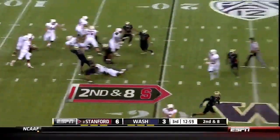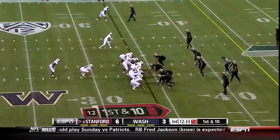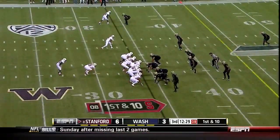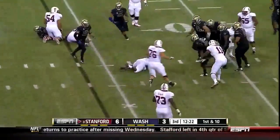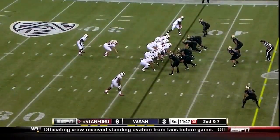Play action. Nunes throws it in nicely. He's right on target to Zach. Stretch to Taylor. Stephon trying to make something on his own. He's tripped. 2nd and 7.